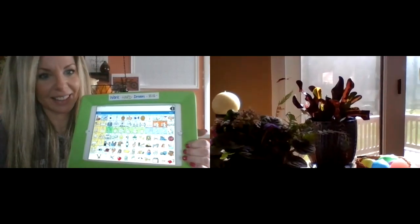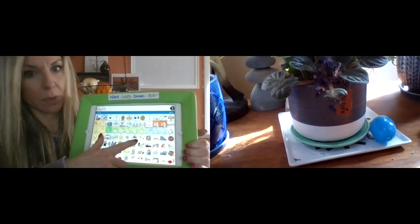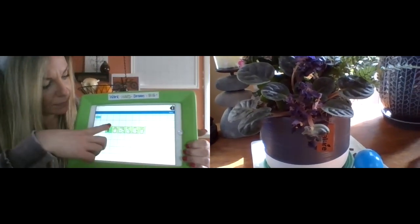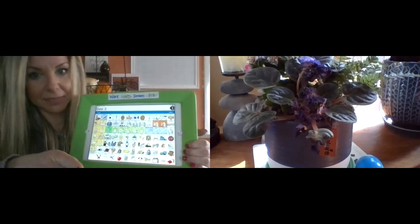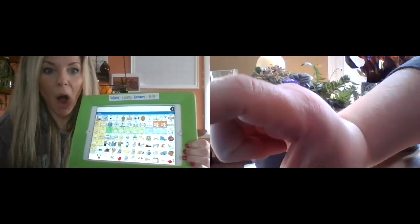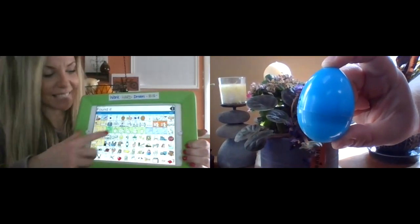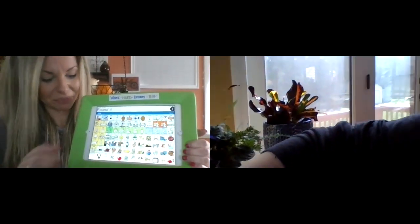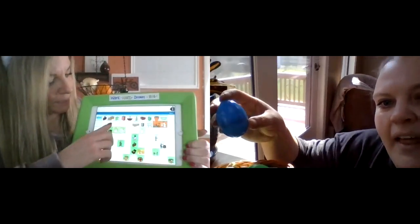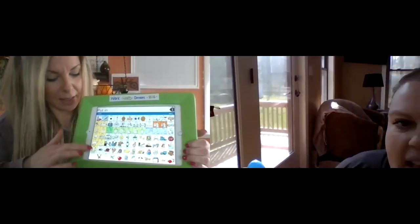Oh, I see a pretty plant over here. I don't see anything yet. Wait! Stop! I heard stop! I see it too! We found it. I found it. Yay. All right. I'm going to put it in. Right. It is in my basket.